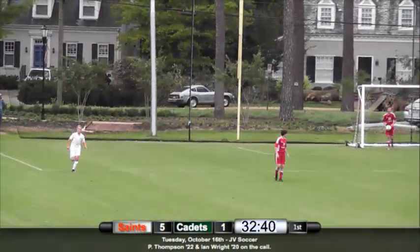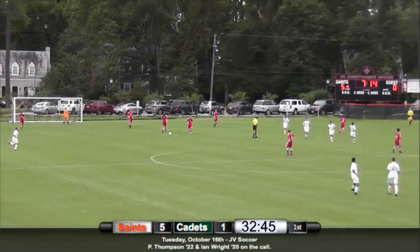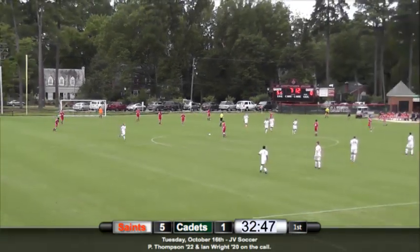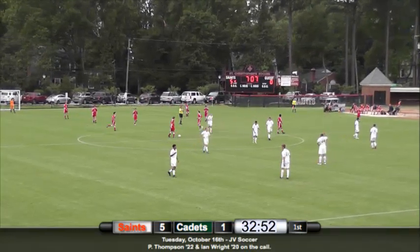That's a big goal. Starting to show some life late in this first half. Maybe they can come back. Maybe. The score is now 5-1. Benedictine just getting a goal.